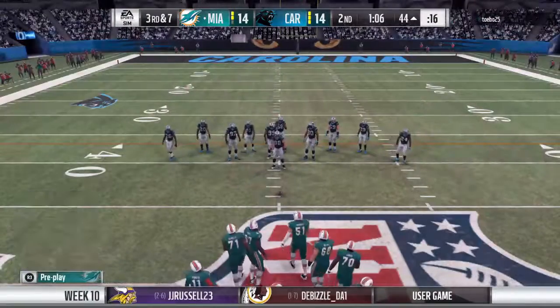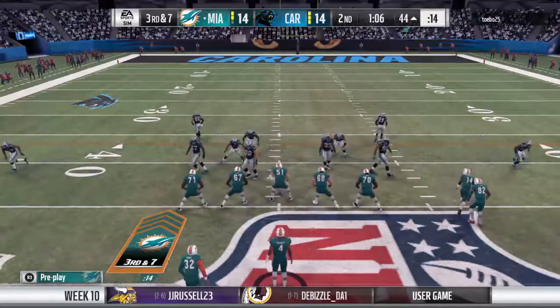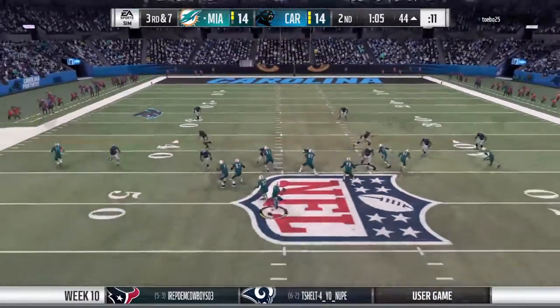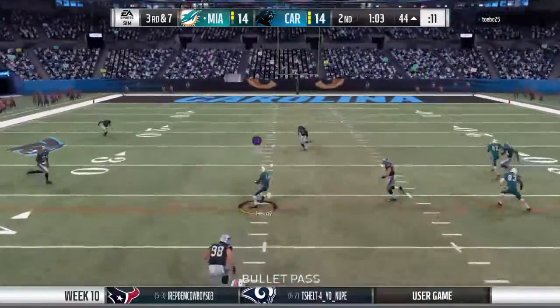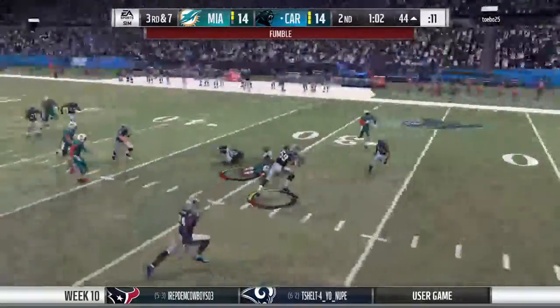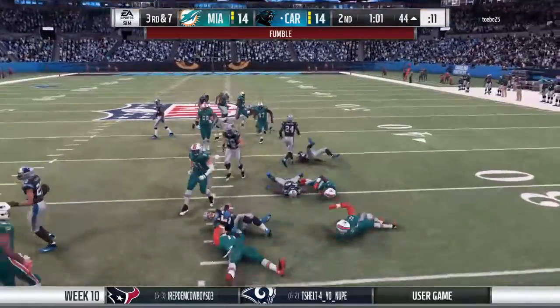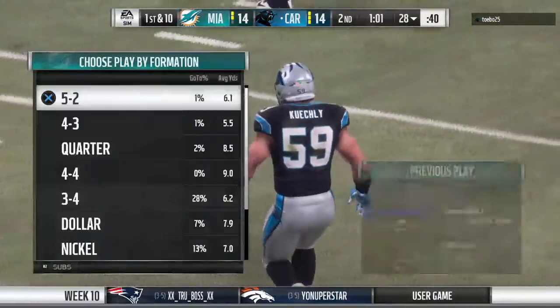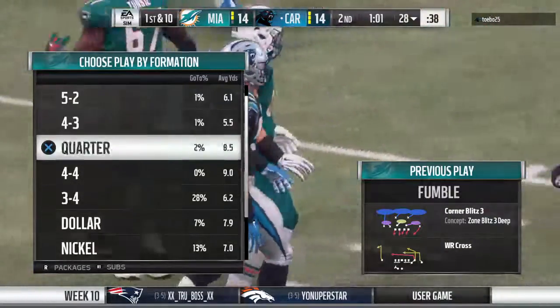And the line to gain here is the 37 on third down. From the shotgun, it's Prescott. This is brought in by Hardy. And it's a fumble. And it's picked up by the Panthers. And his guys are going to get the football at the 28-yard line.